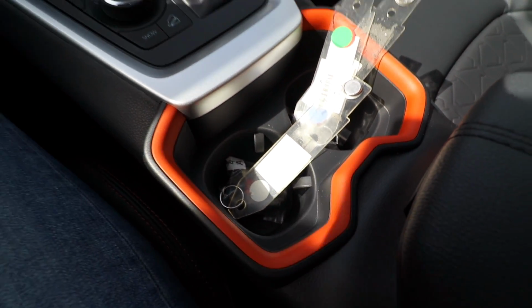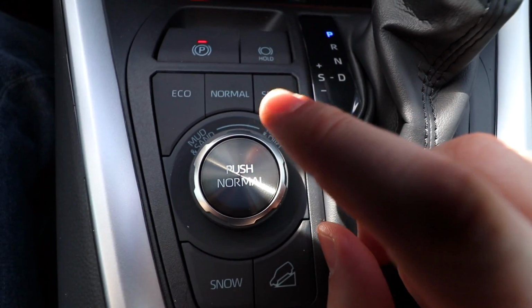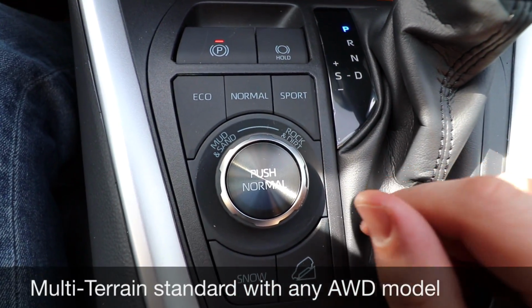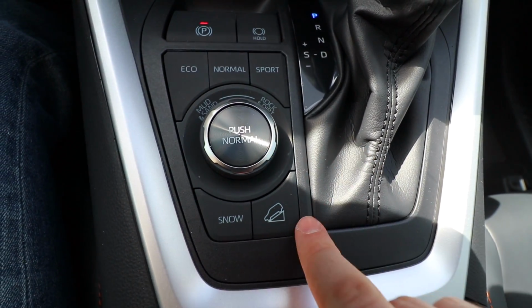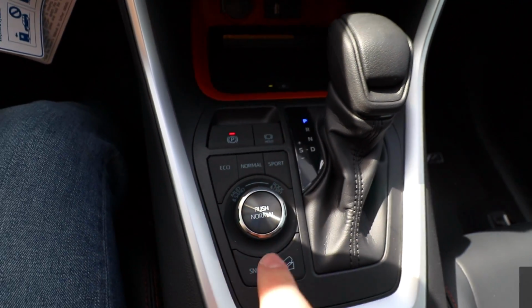More orange accents here. And then here's our multi-terrain select dial. So you can push it for normal. You can move it over to mud and sand, rock and dirt as well. And then you have a snow button, downhill assist control as well. So the vehicle will maintain a speed for you going downhill. And then the same drive modes, same things we saw in the LE.